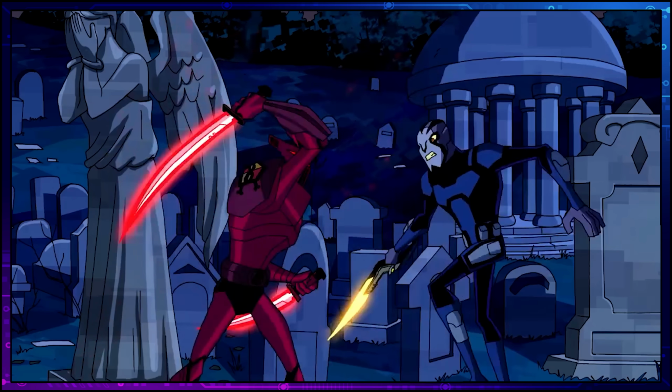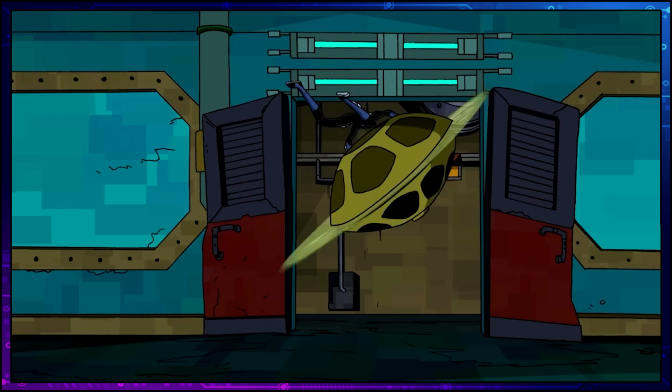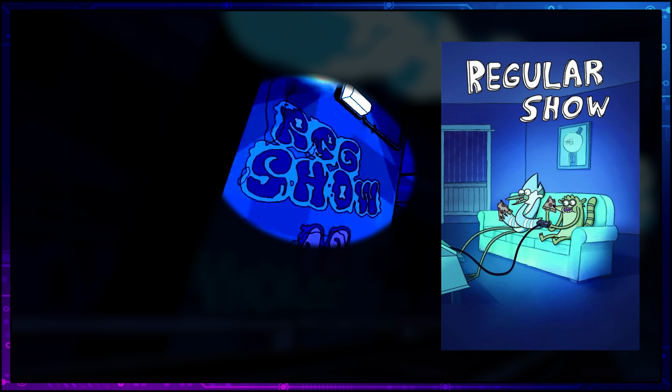Whovians get even more love later this episode during the graveyard fight, where a weeping angel can be seen in the background, one of the Doctor's most famous and dangerous enemies. Rewinding back to the second episode of Omniverse, some graffiti on the side gives a shout out to Regular Show, another popular Cartoon Network show at the time.